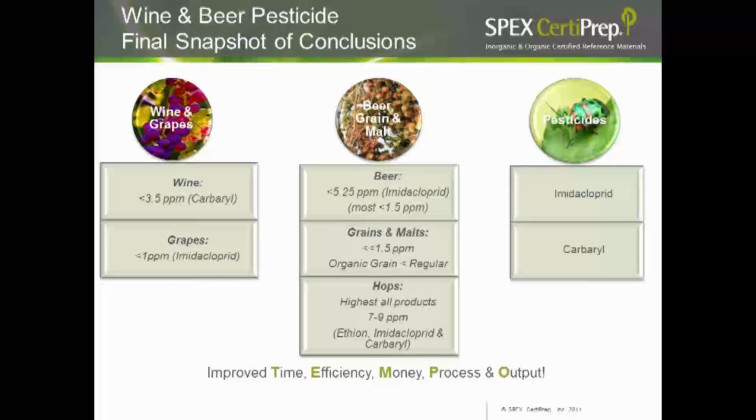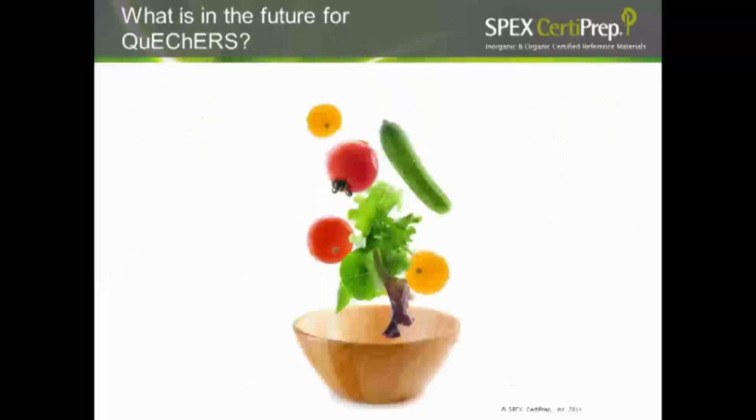Of all the components, hops was the highest of all the products we looked at as far as pesticide residue, ranging in the high of 7 to 9 ppm for things like ethion, imidacloprid, and carbaryl. And definitely the most prolific pesticides we did see were the imidacloprid and the carbaryl. Overall, we improved our time, our efficiency, we saved some money, we improved our process, and we definitely had a better output for our second QuEChERS experiment.